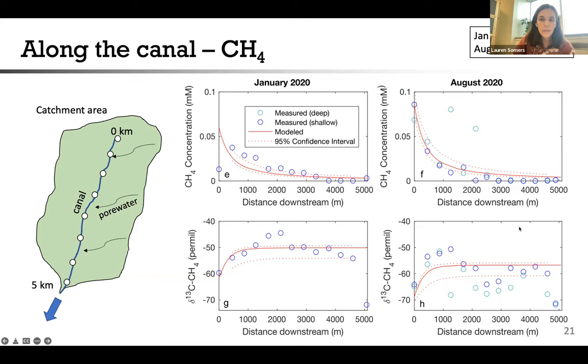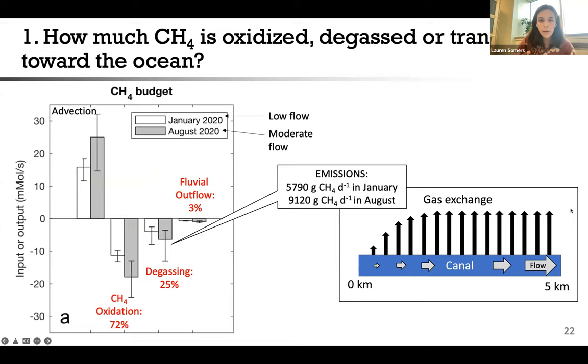So we've done a model fit. That's great. But what does that tell us about the system? And how does that allow us to answer our research questions? So it's actually those fitting parameters that now describe our system. And here's what we can pull out of that. So our first research question was, how much methane is oxidized, degassed, or transported towards the ocean. And so here is the methane budget for the Badass Canal.